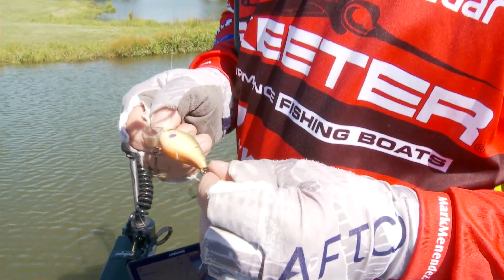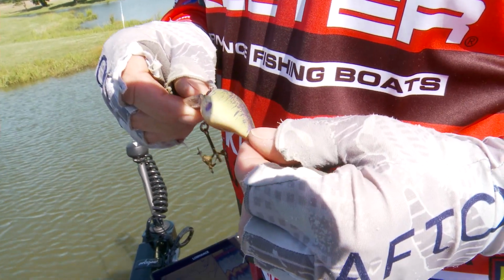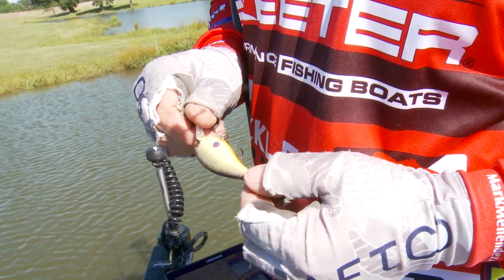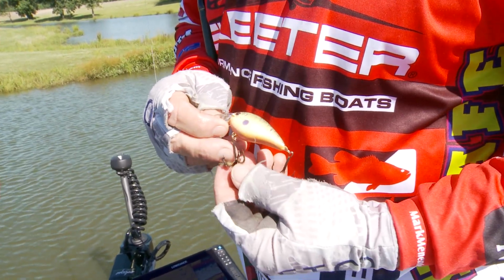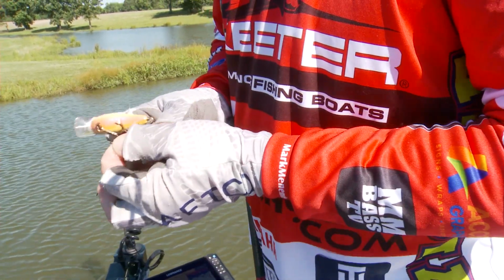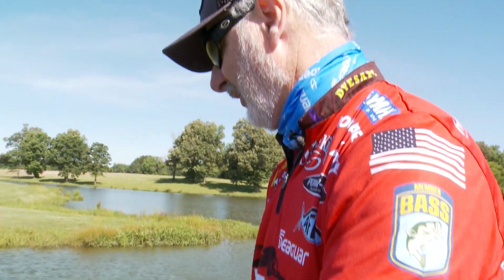This is called moongill. You see the purple in it. You see the orange. It looks just like a bluegill. So bluegill-like, and it's in a bluegill size package with the 1.5. So I picked that bad boy up. I haven't made 10 casts with it, and there you go. Got a bite. Let's keep this train rolling and catch a big one.